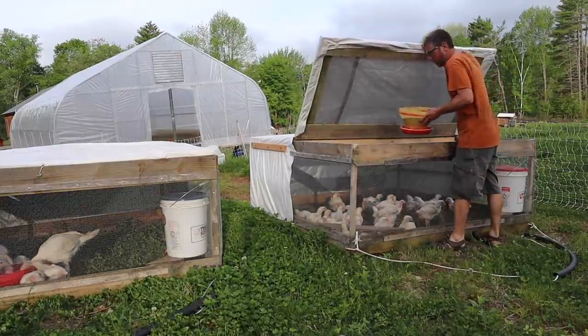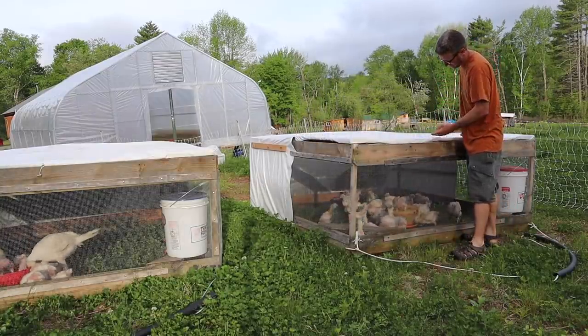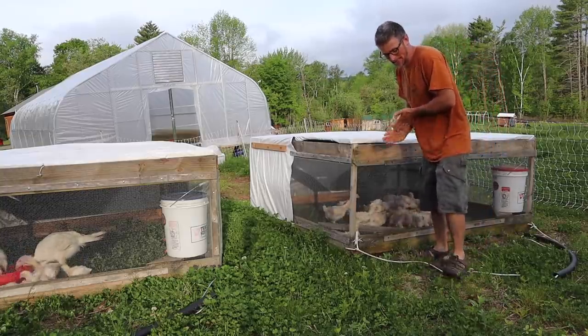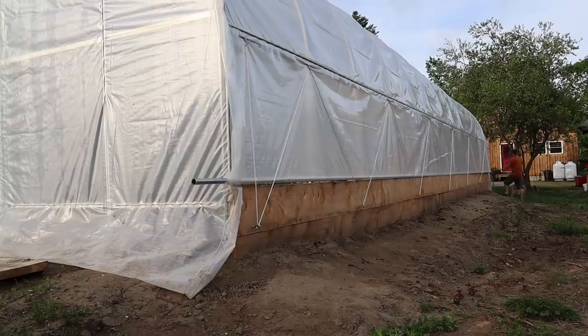Over here, I look through the viewfinder of the camera, and I can see the greenhouse in the background with the chicken tractors. It's looking more and more like a farm. Oh, this makes me happy, guys. It's coming along further and further every day. It's a little bit over time, and man, it feels good when you can look back and see a big change.